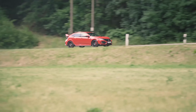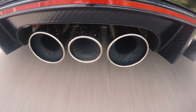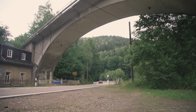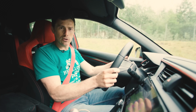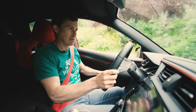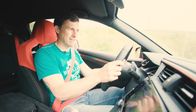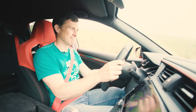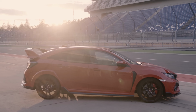There is one small problem though, and that's the sound from that new exhaust, which is, well, have a listen for yourself. Do you know what? Maybe I should give this exhaust a chance. So here's a tunnel. Put the window down. Nah, still not feeling it. It's a shame, Honda. And that brings us on to some other problems with the new Type R.